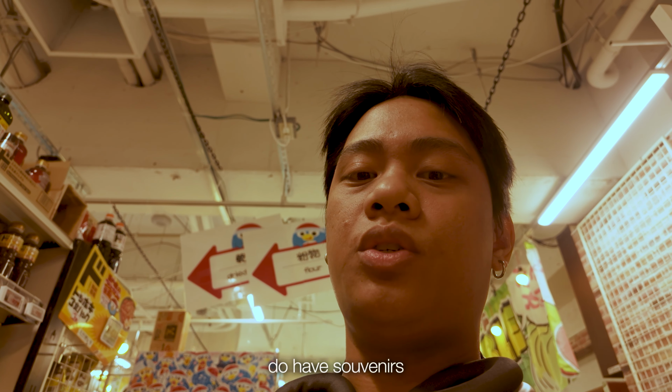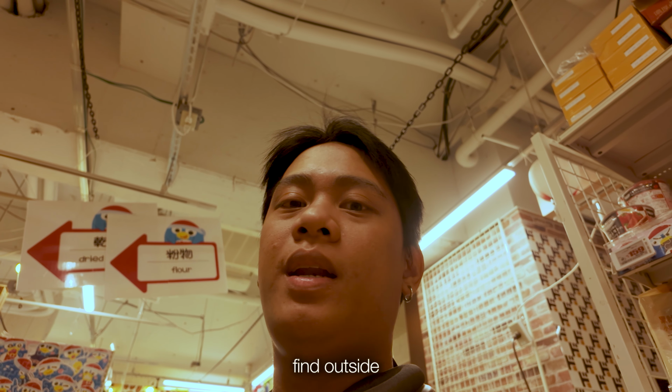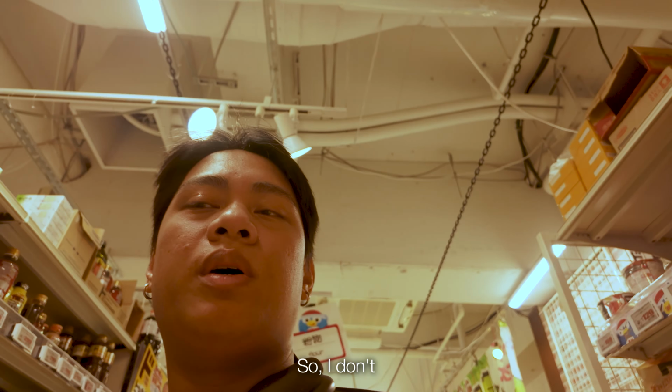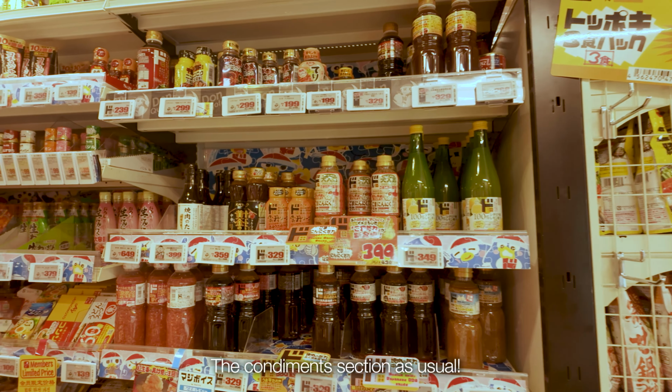They do have souvenirs here, like magnets and keychains, but the exact same design you can find outside for like 50 or 100 yen cheaper. So I don't suggest you buy souvenirs here. The condiment section, as usual.